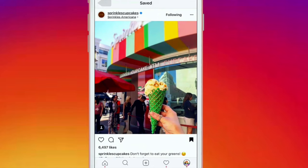Another great backdrop is simply a painted building. In this case, when holding a green ice cream cone to a painted building, it can really pop and add a creative element. So whether it's a painted building, a mural, or a painted wall, look around you when you're traveling. There is so much art on buildings and walls that often can be great backdrops.